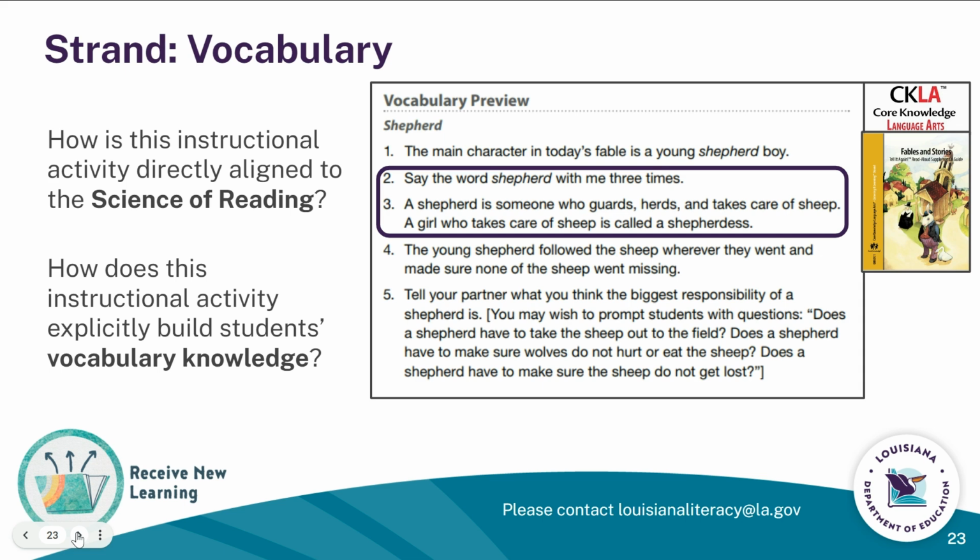So for example, if you say trees, there should be no clap. If you say cars, there should be no clap. But when you say sheep, your students should clap to indicate that they understand that shepherds guard sheep.